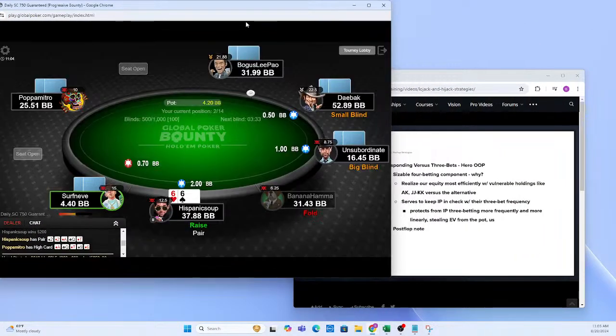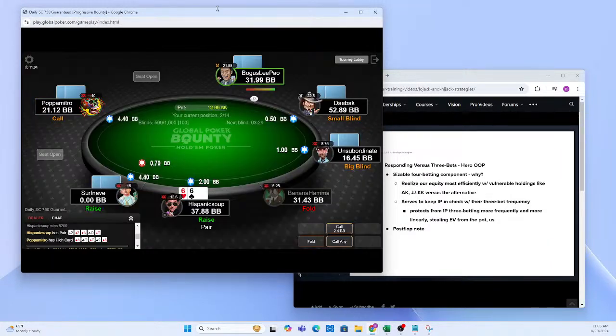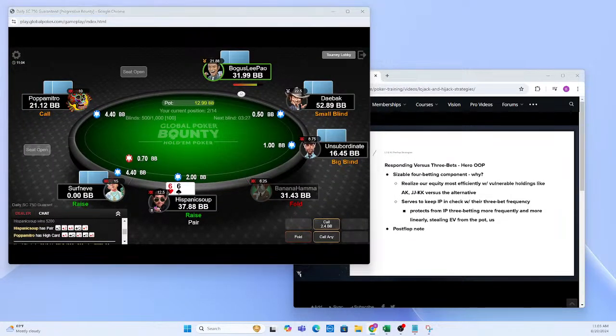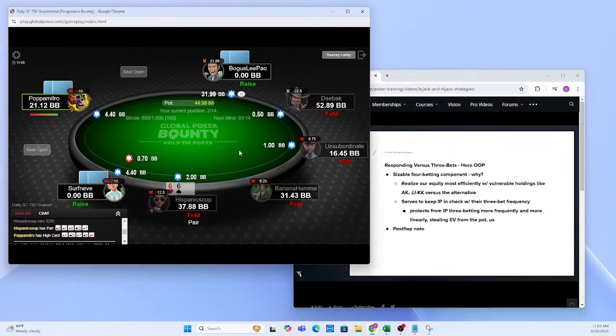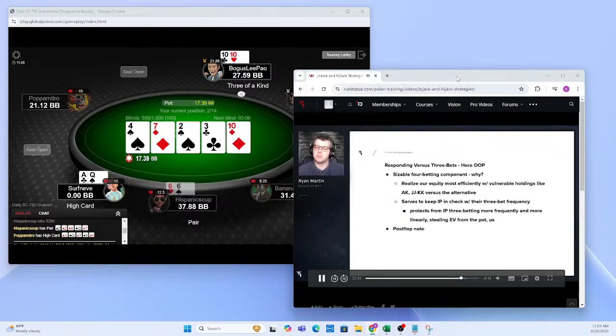Post-flop note, I would say, so not only do we have a sizable 4-bet component preflop when we get 3-bet by an in-position player, but something that happens, again, across the board, is that you end up getting post-flop in a spot where you are at a big range disadvantage and you're out of position, which is obviously just one of the worst spots you can find yourself in poker. And as a result of this, in position obviously executes a pretty high frequency C-bet advantage.